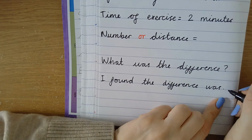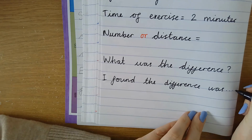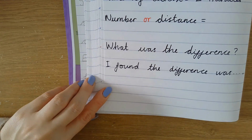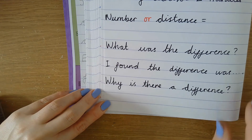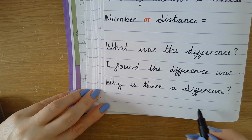So I'm not going to do that for you. I want you to write your full sentence. Make sure you skip a line and finish with a full stop at the end. The second question I want you to reflect on is why is there a difference? So then again, I want you to write a sentence.